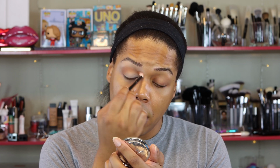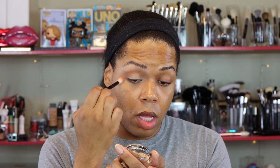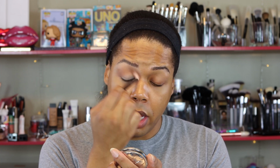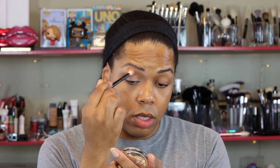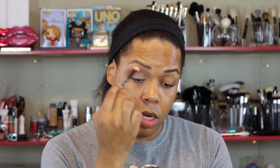And I'm just going to make sure I start this off deep into the crease, then buff it up and out. Once again, since we're just playing, I'm not really worried about things being perfect. I'm just trying to get a little color going so I can tell the difference between where my natural eye shape starts and stops, where that shimmer color starts and stops. Just help give me a little bit more right here where that bone is. I always have a little bit of issues right there.